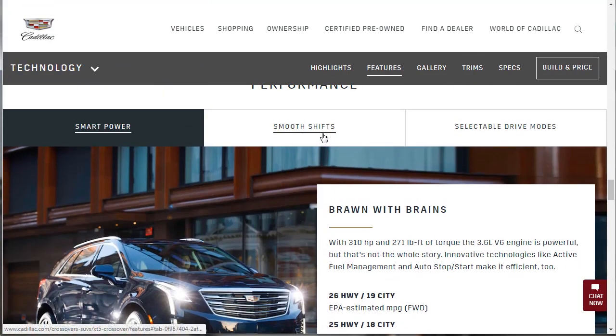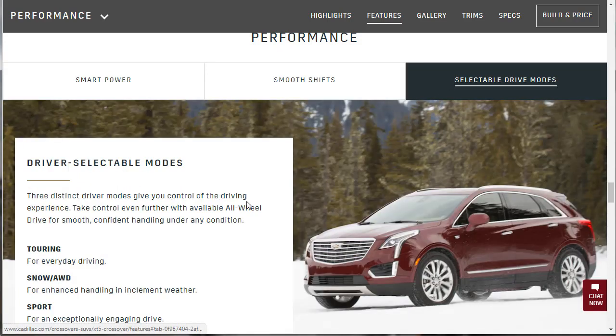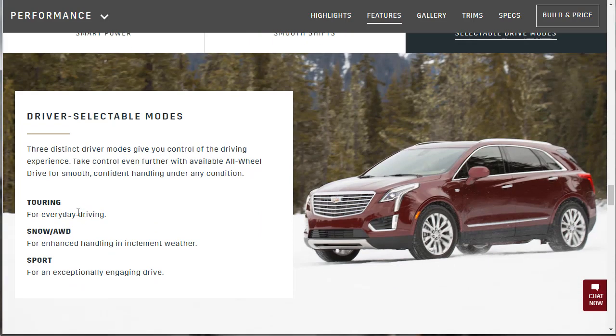What do we got here for smooth shifts? They're going to tell us about this 8-speed transmission. Real cool. All right. They don't really say much about it, but it's there. So the car has a transmission. Awesome. Selectable drive modes. All right, touring, snow, and sport.